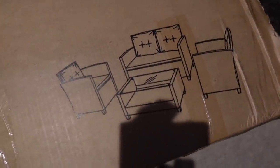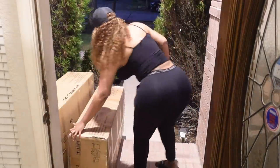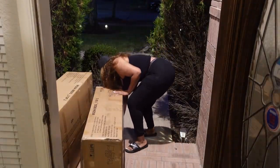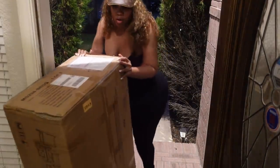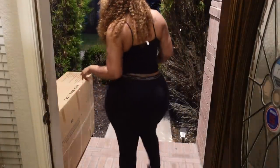I wait for delivery. I cannot wait to do my patio furniture. Oh my gosh, can I lift this? I probably can't even lift this shit, y'all. I said I'm a strong, independent woman. Oh no, I'm gonna break a nail. Oh shit. Okay, we got a little action. Okay, that wasn't that bad. This is the big one though.